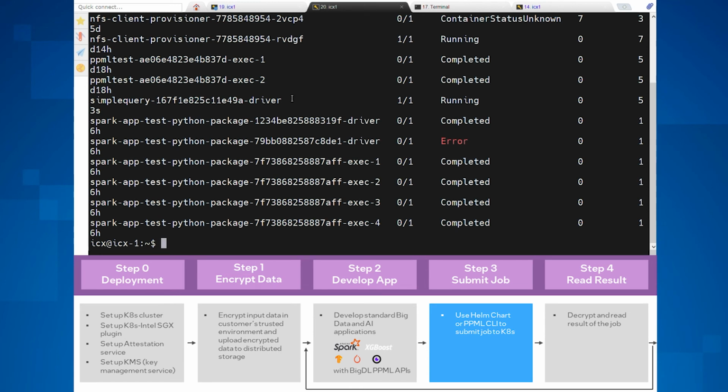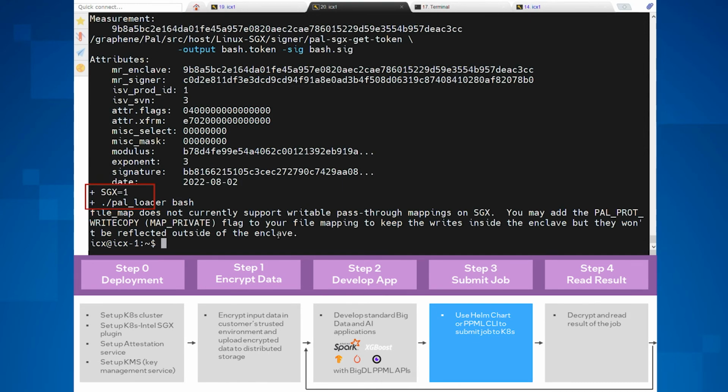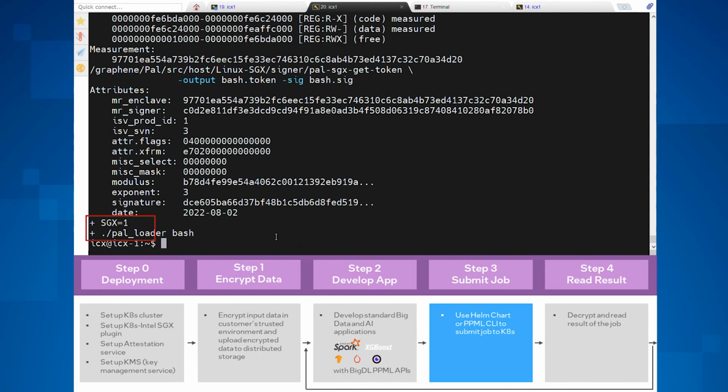While the job runs, it will create a driver pod and two executor pods. If you notice, you'll see that they are in the running state and are currently processing the encrypted people.csv file. If I take a look at its log, you can see that it's using Intel SGX. Now, let's look at the two executor pods that were created as part of the job. I'm going to check the logs of the first one. It is also using Intel SGX.